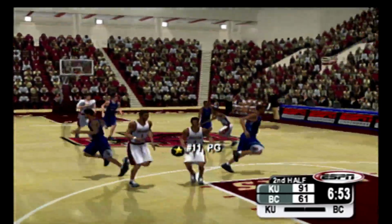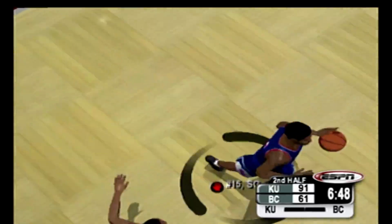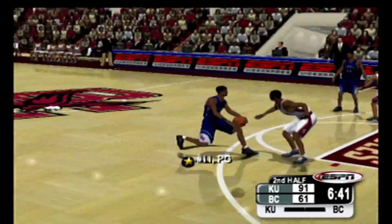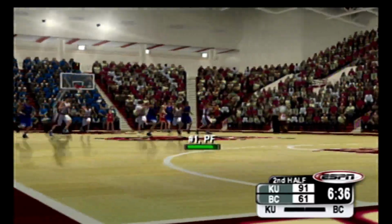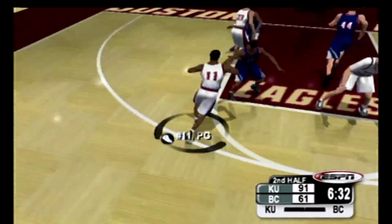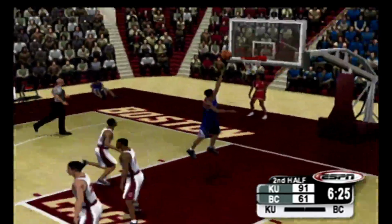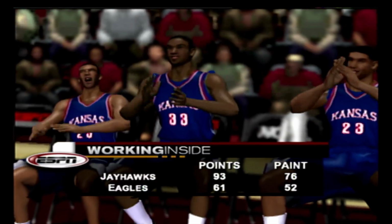11 on this trip could get assist number 15. Let's do it, oh. 44 has position in deep. Shoots the fadeaway. 23 hits the right side and comes out. This is a big-time front line. Jay, they have a lot of talent up there.